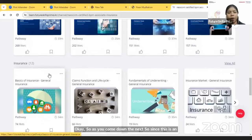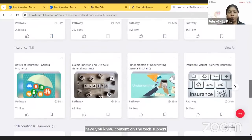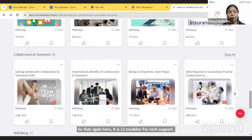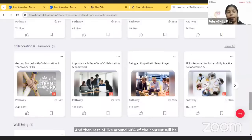Since this is an insurance course that I'm showing you, you have content on the insurance domain. But for you, since it is tech support, you will have content on the tech support part alone. Here it is 12 modules; for tech support it will be 10 to 12 modules. And around 60% of the content will be around your professional skills, because that is very important when you are getting into a BPM role.